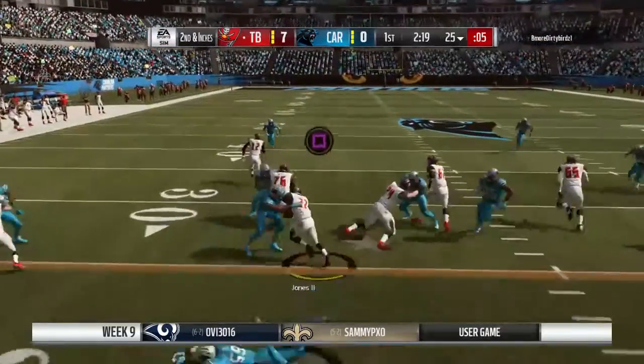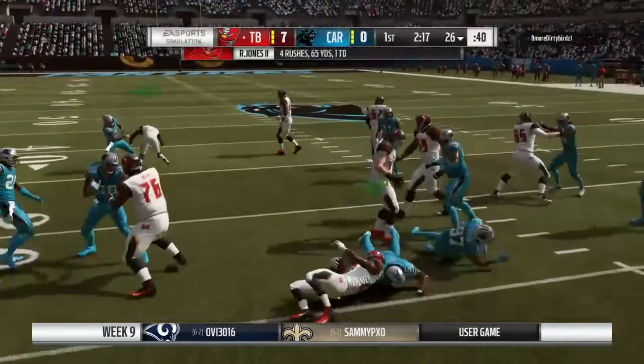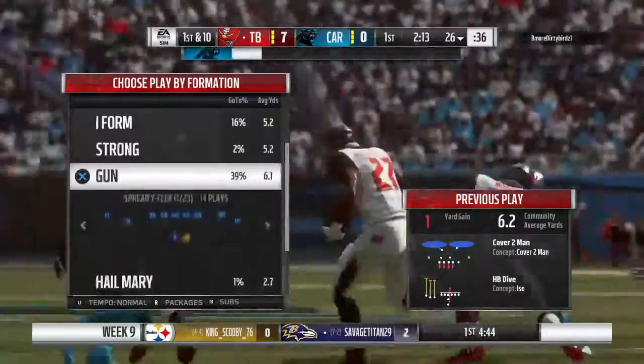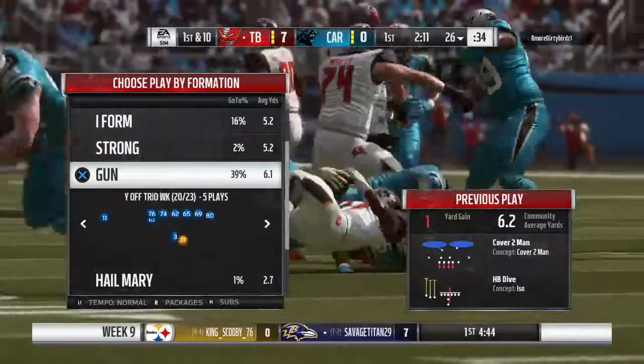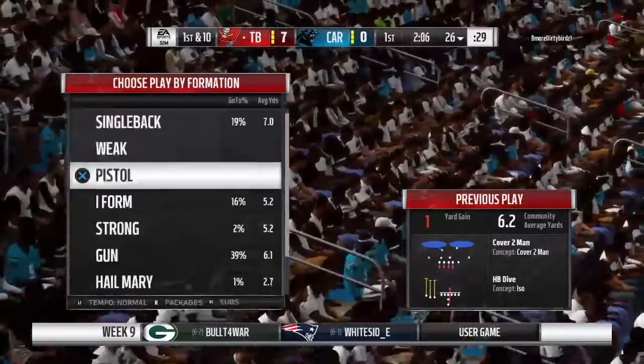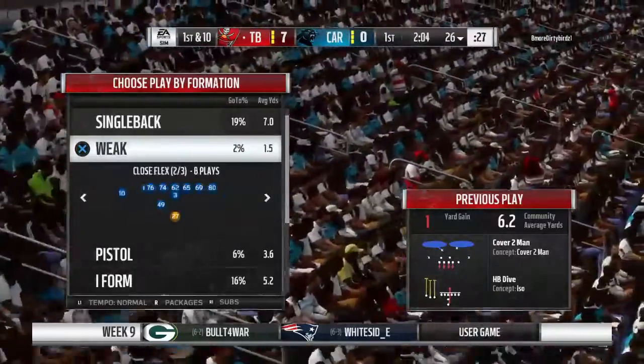On second down, it's Jones. And he's able to get up here to the 26. Only a gain of a yard there, but it indeed gets him a new set of downs. Well, they came into this game saying it was important that they set the tone and show that they can run the football. I believe that they've done that here in the first quarter.